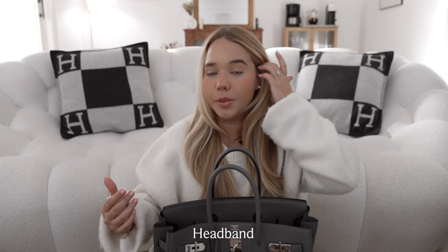I've been loving using headbands. I don't love tying up my hair because it sometimes gives me a headache, but my hair is getting super long and sometimes it's just uncomfortable to keep having it on your face. They're comfy. They also kind of give me a headache after a while, but I find it more comfortable than having my hair on my face all the time.